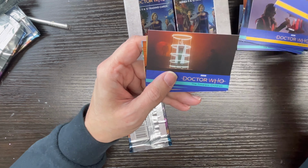I think we might have another, or just a shiny card. And there's the TARDIS in the background. I love watching Doctor Who also because I love British accents. Actually, my heritage is a lot from the UK, I found out.